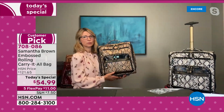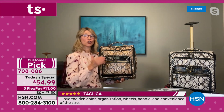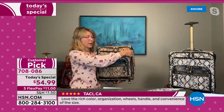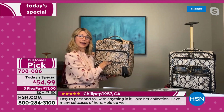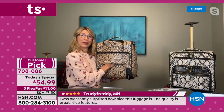But what makes this bag great is the organization. It has 6 pockets just on the outside alone. So I've got one pocket here. I have a U-shaped pocket right here in the front, a top pocket. The sides have pockets, 1 and 2. There's even a pocket in the back that's also a sleeve through. So this little guy connects to your luggage when you get onto the plane.